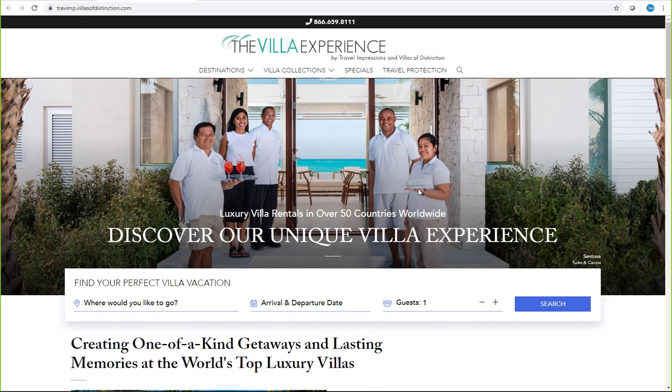Basically from here, what will happen is you'll have a personal concierge for the group, and you can customize the experience with extra amenities if you choose to, such as adding a chef or dining experiences, room service, housekeeping, etc. And also the nice thing is with the Villas of Distinction, using the villa experience with Travel Impressions, the hold times are typically quite a bit less than it would be to just call standard reservations.